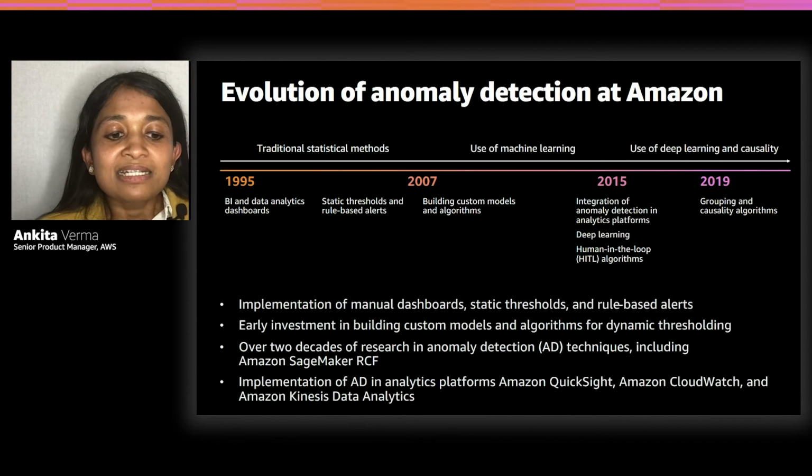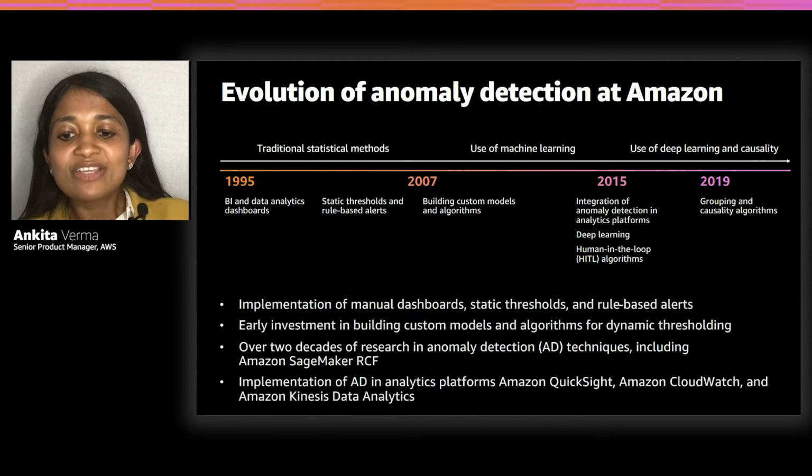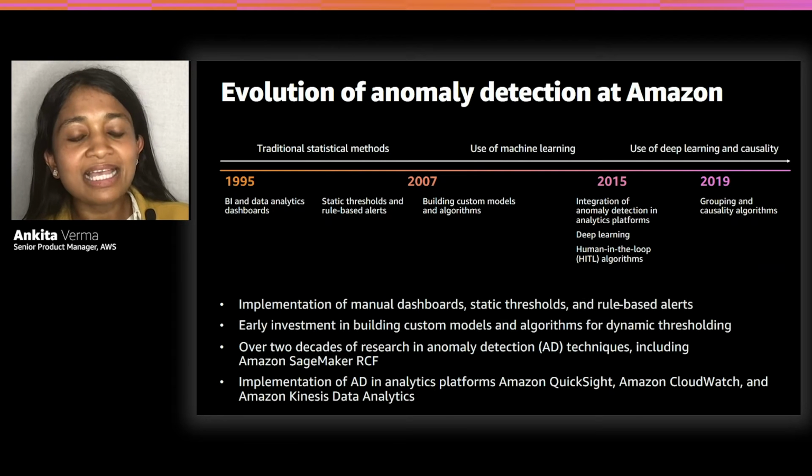Now let's take a look at how anomaly detection evolved at Amazon as its business grew. We started with traditional rule-based approaches and dashboards as early as 1995.